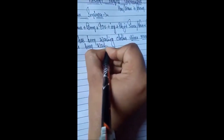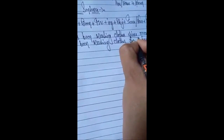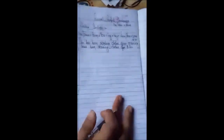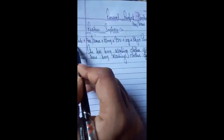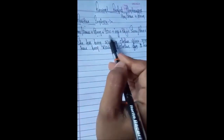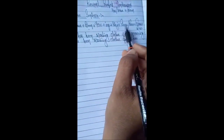Again everything would be the same, but if we are going to use uncertain time like 2 hours, then here we will not use since, we will use for, which shows the uncertainty of the time. So in a positive sentence we would use subject, has or have according to the subject, been compulsory, and then the first form of main verb, ing morpheme, object. If the time is sure, then since, and if the time is not sure, then for plus time, and if words are left, then we will use the remaining words at the last.